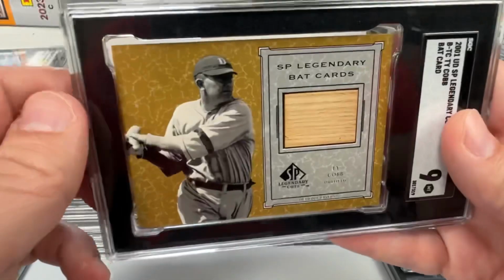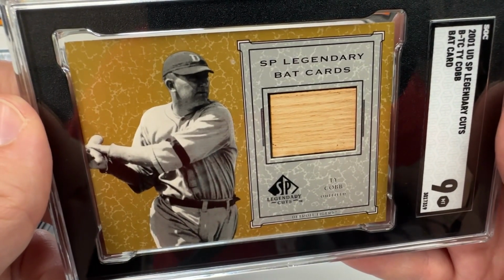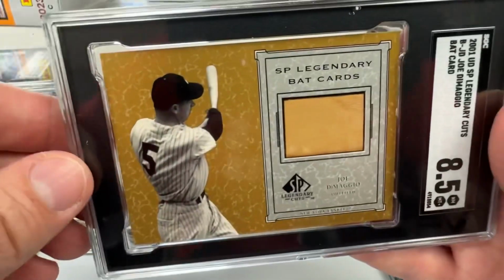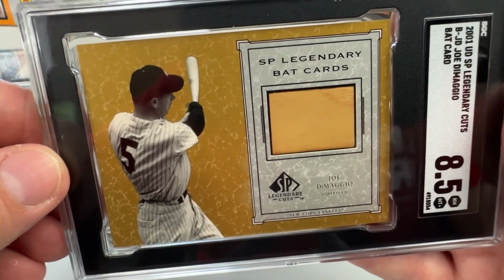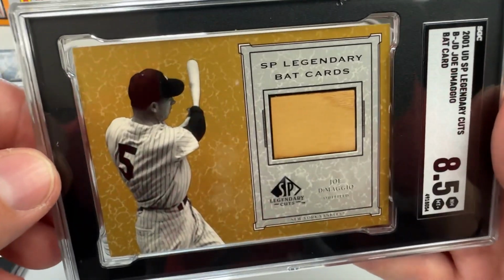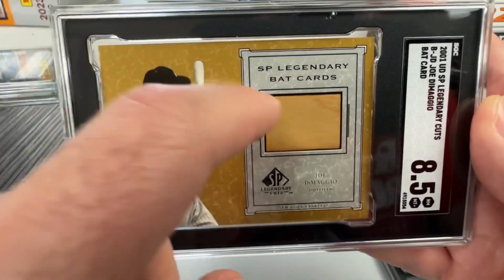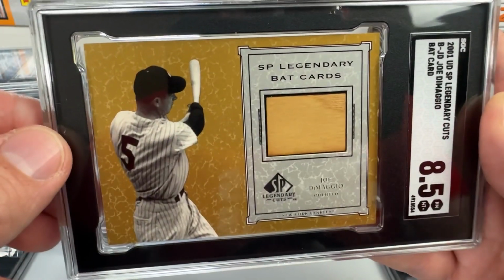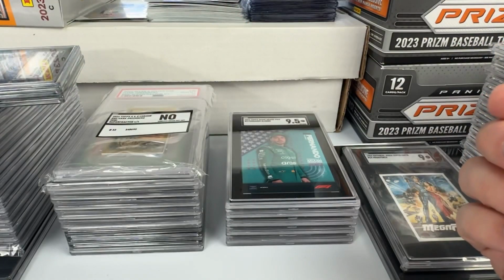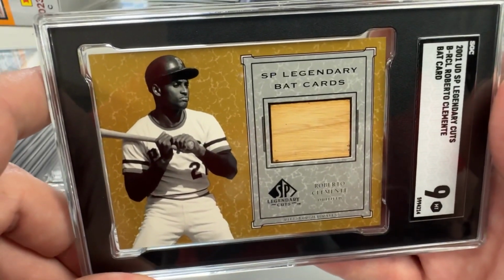All right, so happy about the Mint 9 on the Ty Cobb. So Legend Ty Cobb. We got Joltin' Joe DiMaggio receiving an 8.5. So a little lesser there, but again, I'm happy with it. These are thicker cards. They are from the early 2000s. You're going to have the cut there. They're going to be difficult to grade, generally speaking. So I go in with lower expectations, and I'm actually overall very happy.